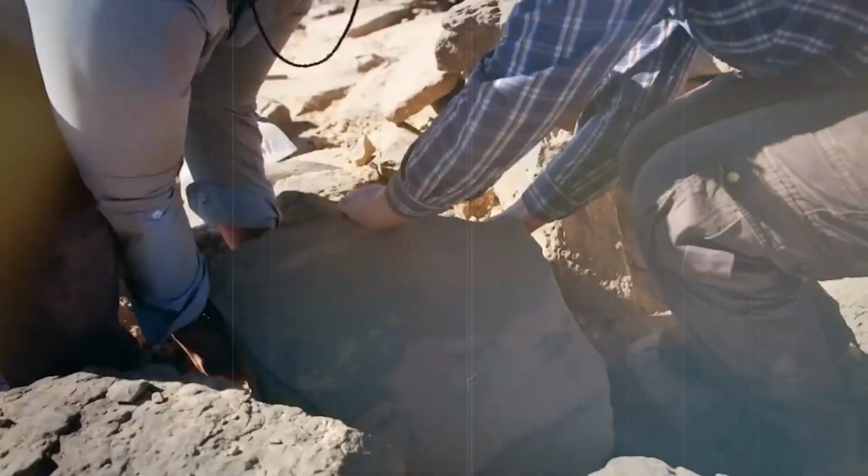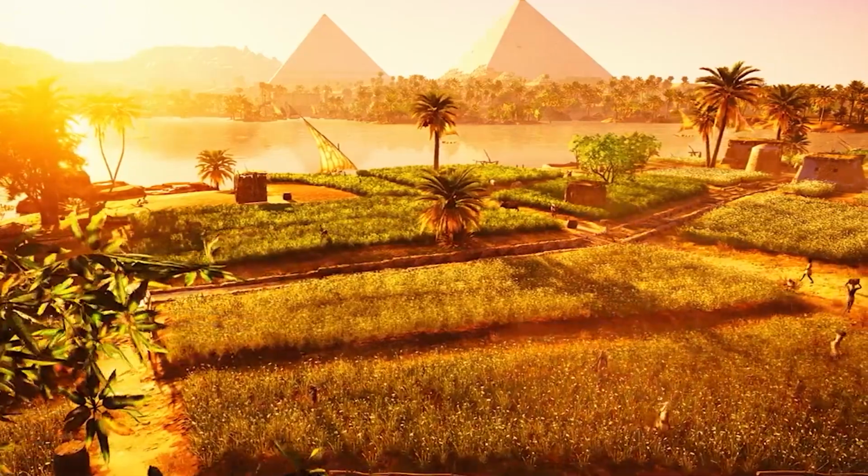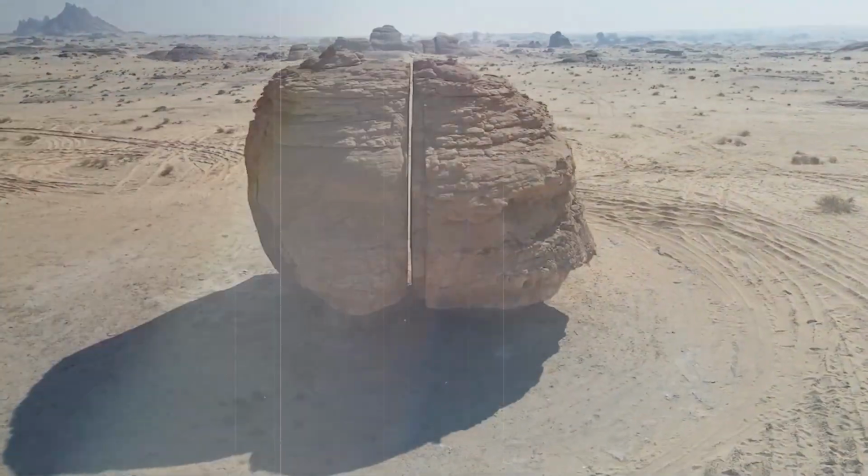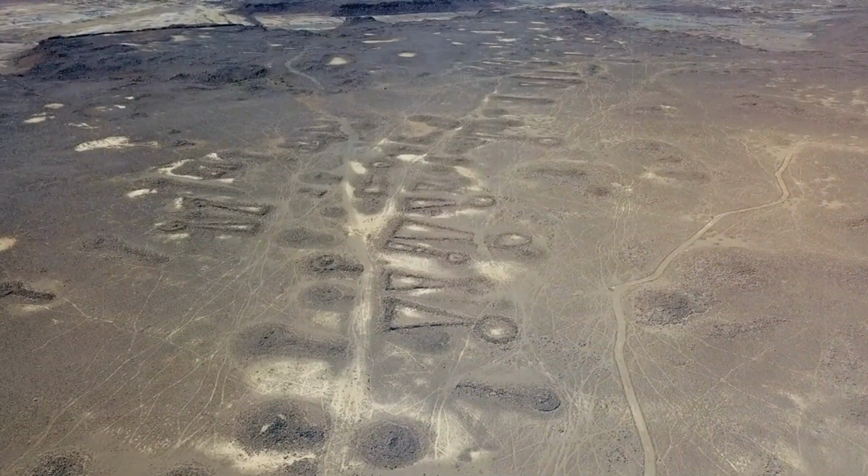Area that has had very little archaeological exploration. So we're kind of like explorers, really. These structures are rather perplexing. You want to know what it was about, why people built it like that, why they built it there.